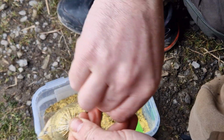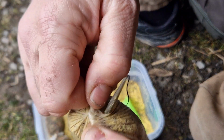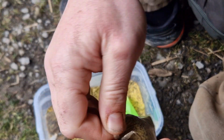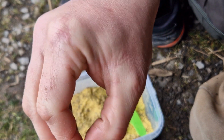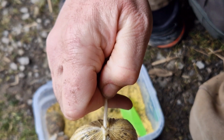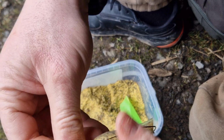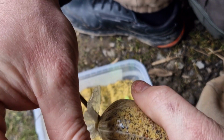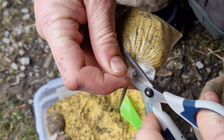Give them a good twist round, bring that round on itself. It's a little bit tricky, but once you get used to doing it, it's fine. Just a simple overhand knot, pull that nice and tight. I like to do it twice. Just like that. Pull that back to where it should be. Like that. And then just trim the excess PVA.